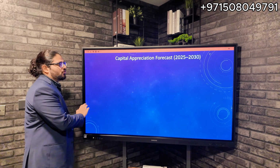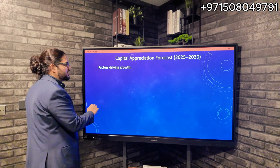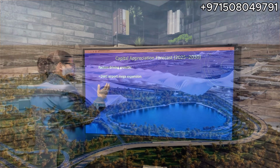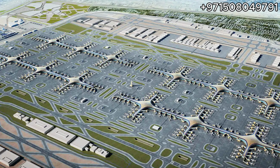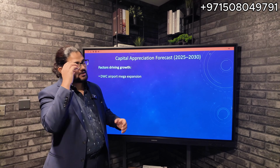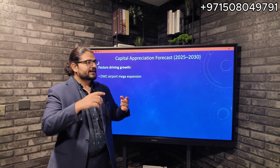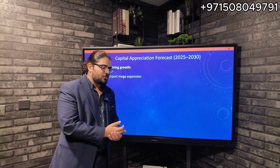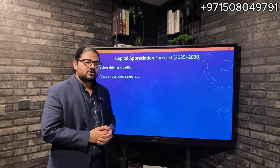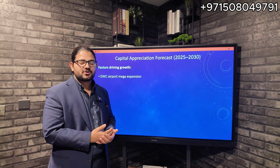Now, capital appreciation forecast, again, this is from all the way from 2025 now till 2030, just a bit after it gets handed over. Factors driving the growth, again, DWC, the airport, mega expansion. For those of you who know, Dubai Air Show is currently going on. Etihad Air, Emirates Airline, these guys are ordering more planes. They need to invest all this stuff in Dubai Maktoum Airport because Dubai World Central or Al Maktoum International Airport is obviously expanding, but Emirates moving there, they're already making strategic decisions.